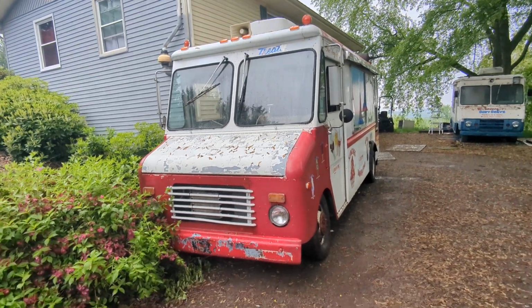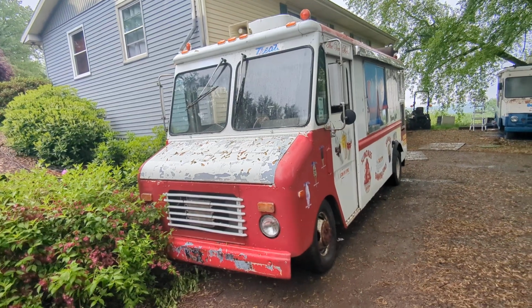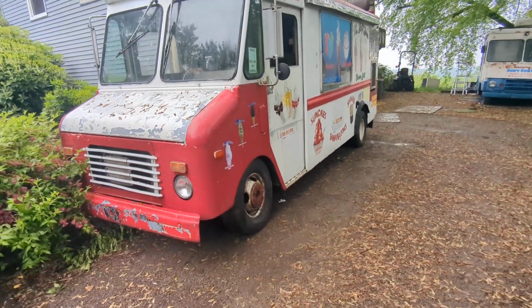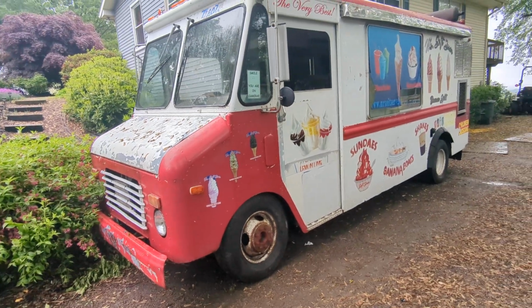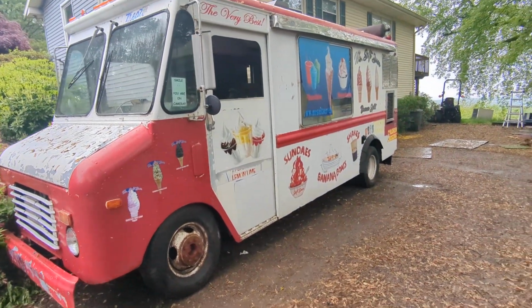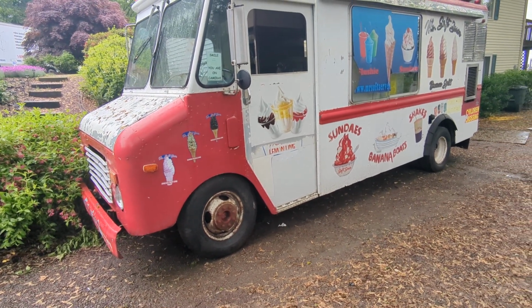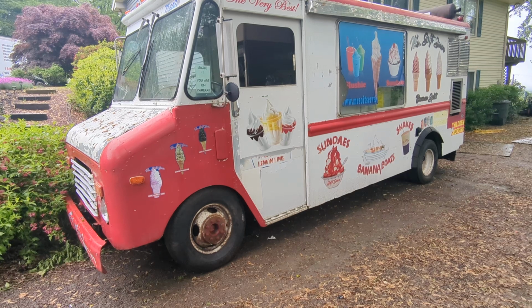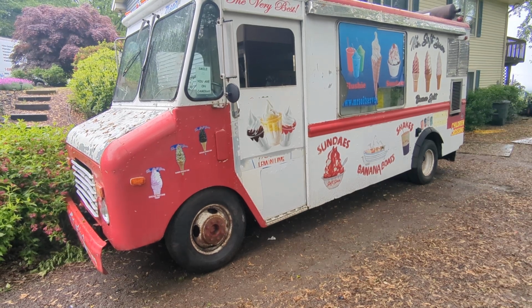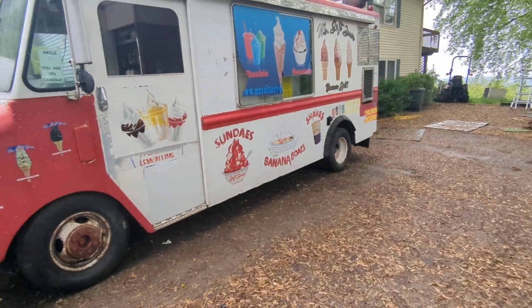Okay, so I wanted to share with you my experience with this ice cream truck. I bought this ice cream truck about 2 years ago. What a disaster it has been. What I did, I drove all the way up to Rhode Island area. It's about a 7-hour trip up and a 7-hour trip back to see it running.